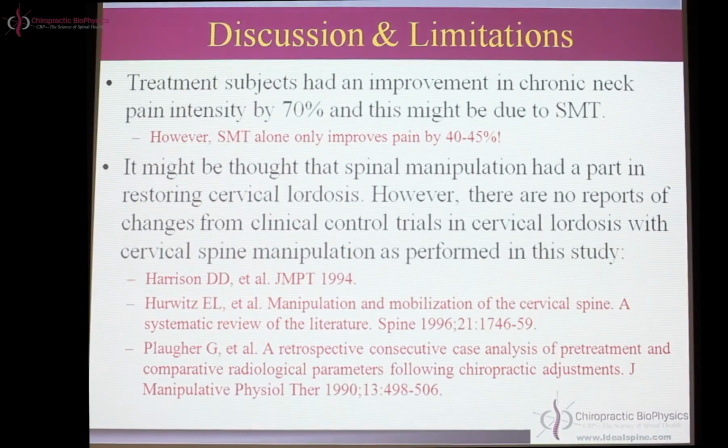All right, so discussion. Number one, as I said, when this paper came out, this was the largest conservative correction of the cervical curve ever reported in the clinical literature for conservative care. This is a big deal. Number two, you might think that the spinal manipulation was really what improved the pain in these subjects, because we did do 2 to 4 weeks of diversified spinal manipulation. However, when you look at the literature on diversified spinal manipulation or spinal manipulation in general, the average person with chronic neck pain only improves by about 40 to 45%.